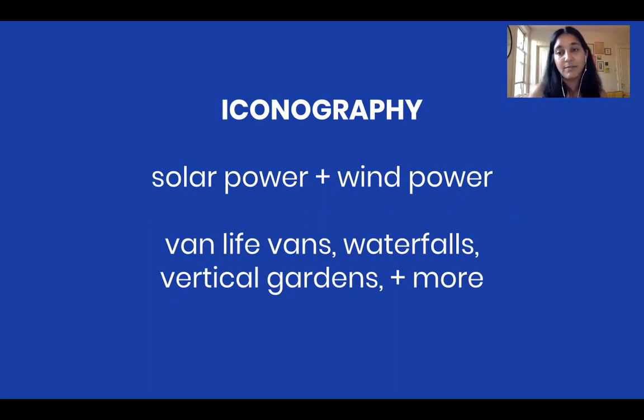You'll see vans, so sort of smaller, simple living vans, waterfalls, vertical gardens. I think gardening and produce is really well explored in SolarPunk, and more, which you guys will see, animals.